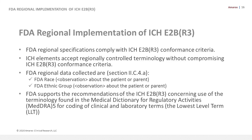The FDA regional implementation of ICH E2B R3 is actually a separate guideline. The specifications comply with ICH E2B R3 conformance criteria. ICH elements accept regionally controlled terminology without compromising ICH E2B R3 conformance criteria. There are two examples of FDA regional data collected in one of the sections, such as FDA race and FDA ethnic group. And please note that there are two Excel files on the FDA website that you can find, and if there is any regional implementation of an E2B R3 element, the definitions start with the word FDA. So you would be able to identify those fields by filtering the Excel files for the FDA regional implementation.